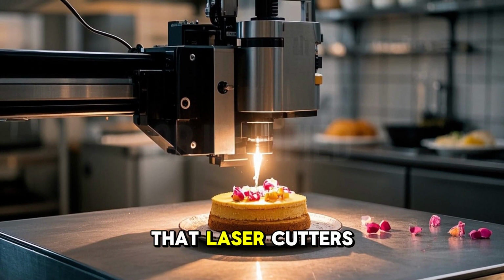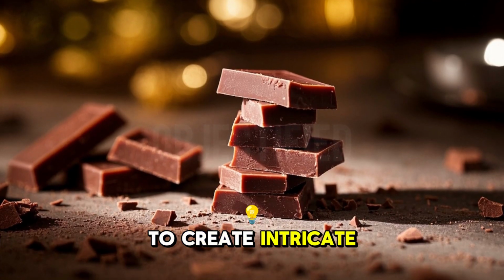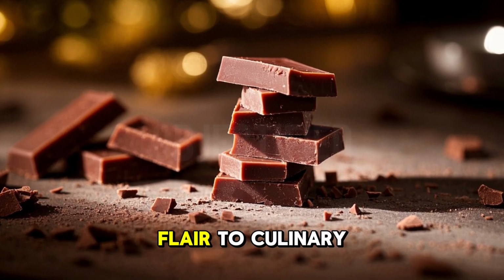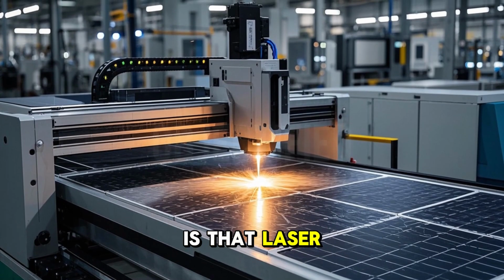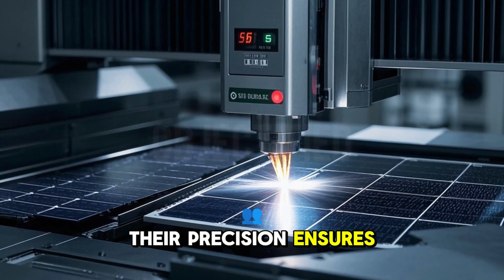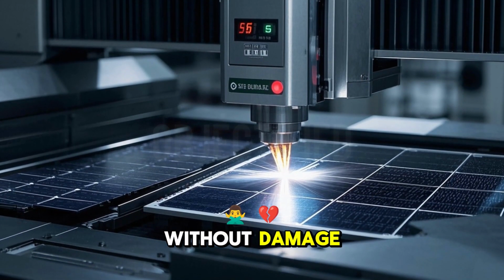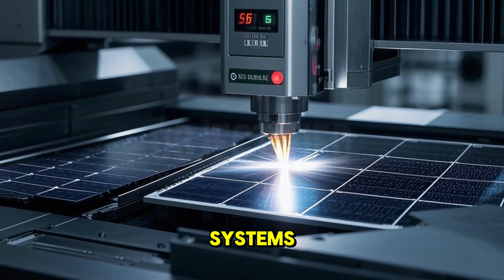Did you know that laser cutters can cut through food? Chefs use them to create intricate designs in pastries and chocolates, adding a high-tech flair to culinary arts. Another surprising fact is that laser cutters are used in the production of solar panels. Their precision ensures that delicate photovoltaic cells are cut without damage, improving the efficiency of renewable energy systems.